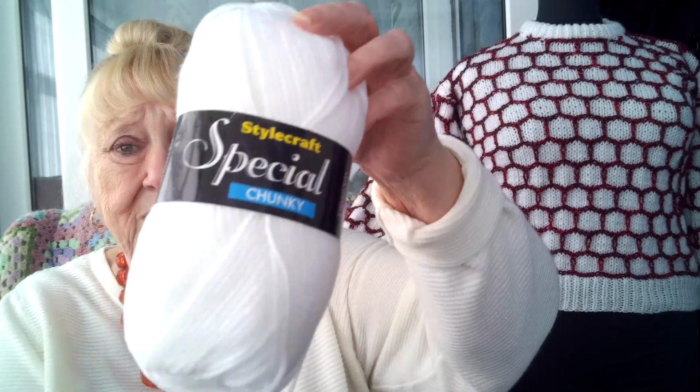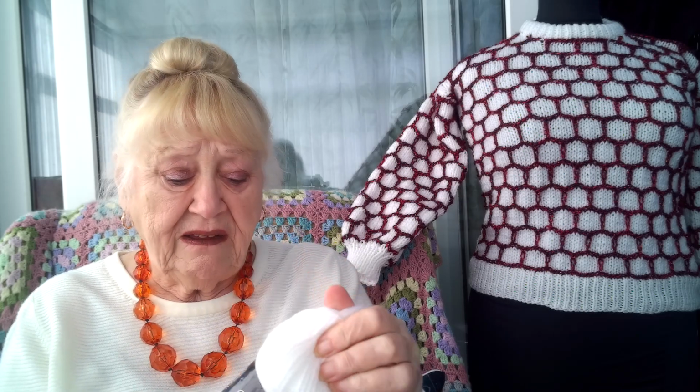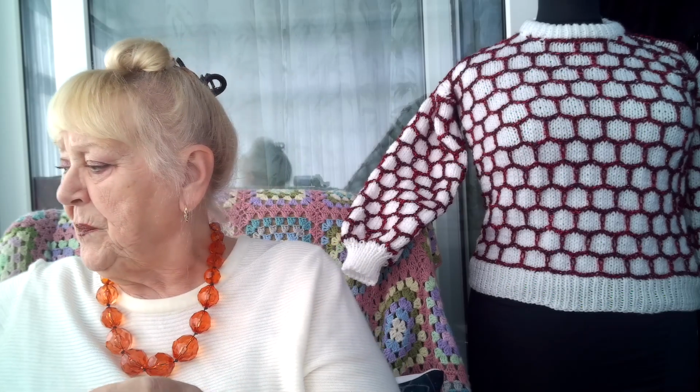And the main colour was just the Stylecraft Chunky, which is actually quite a sturdy chunky. It's not the softest, it feels quite nylon-y, even though it says it's 100% acrylic. It does feel very sort of stiffish, nylonish.